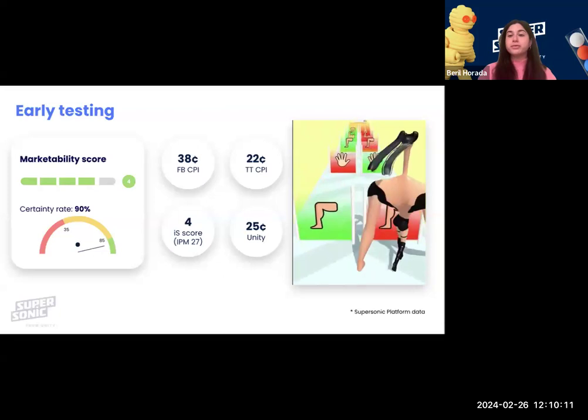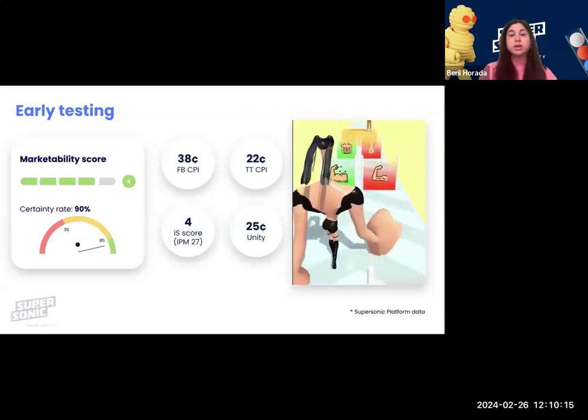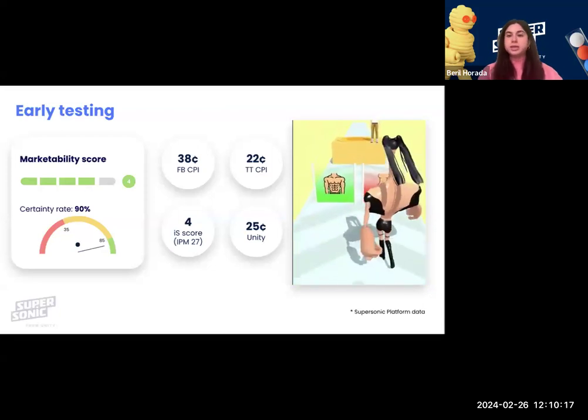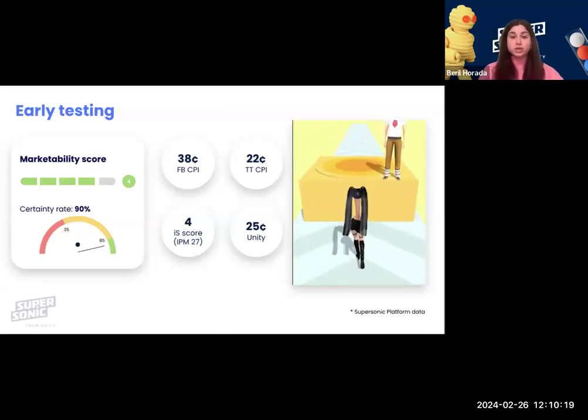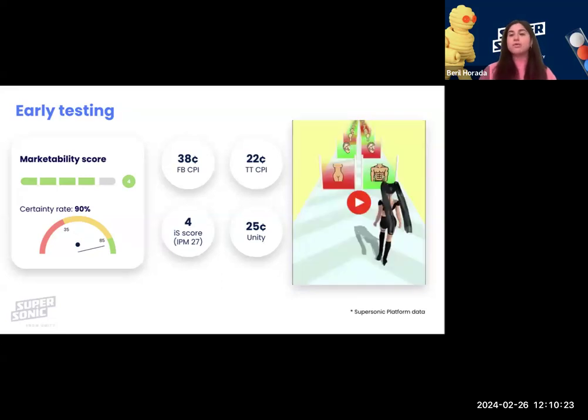We tested on 4 different networks, which back then were Facebook, TikTok, IronSource, and Unity. You can easily see that the game was pretty strong in socials, but also on the SDK networks. Overall, the marketability was super strong. In most games, we see one side stronger than the other, either CPI or LTV. However, this time we actually saw that it's possible to achieve both at the same time. It's not impossible.